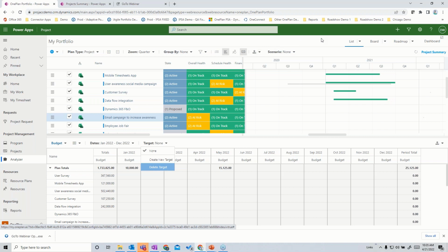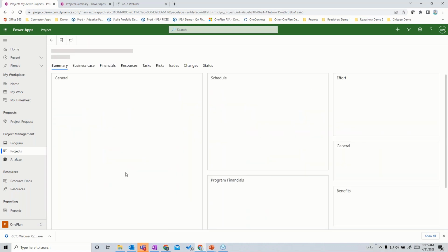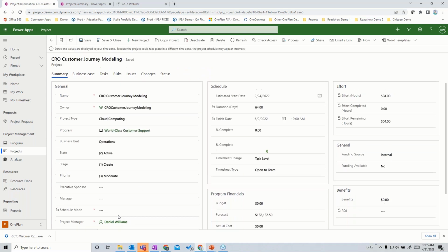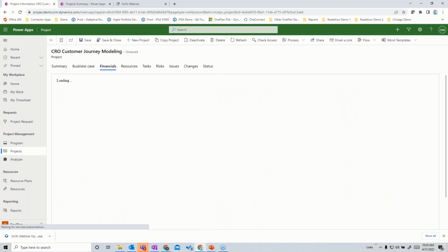Now, as we go into the projects themselves, some of the things that we add to the mix right within the accelerator itself, because we showed you the accelerator within a particular project, but let me go back into the CRO customer journey. And by adding the OnePlan capabilities into the mix, we can come in here and actually add capabilities in here that extend what is provided out of the box in the accelerator. For example, on the financial side, instead of just capturing some lump sum values that we saw up here, we can add a detailed financial planner into the mix so that we can track by detailed cost categories and by cost types, the types of information we want regarding the budget.